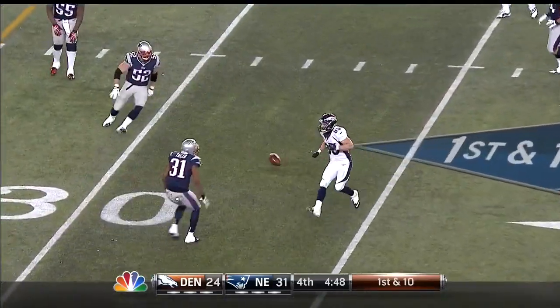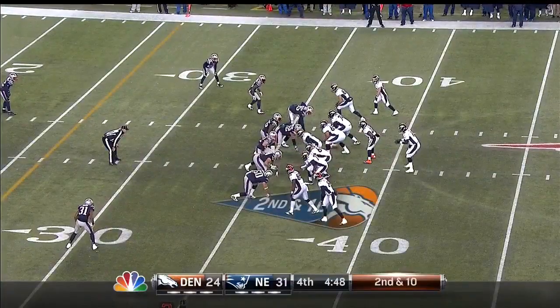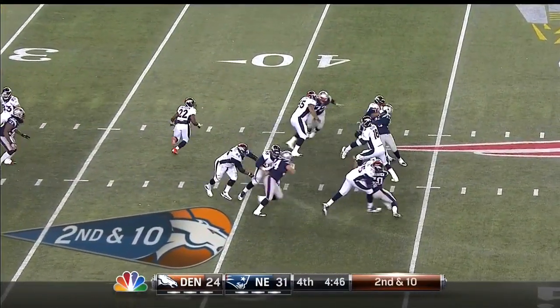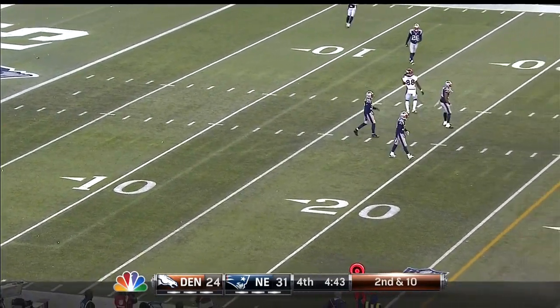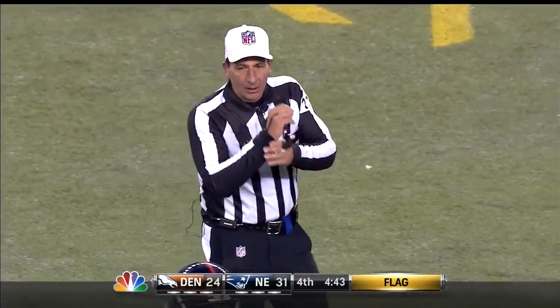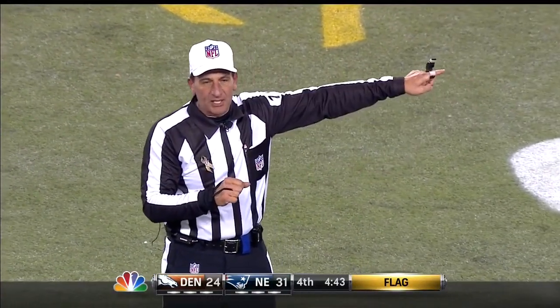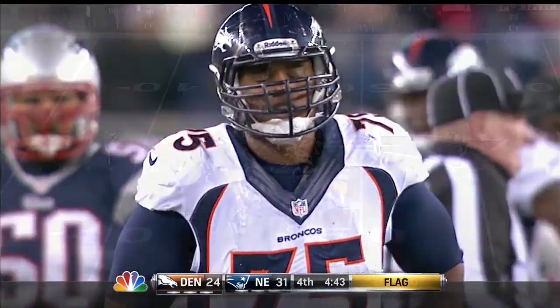And Payton up on his toes, and then Welker drops it. Manning stepping up in the pocket, and then the pass goes through the hands of Thomas, but a penalty flag is thrown. Holding, offense, number 75, 10-yard penalty, replay, second down.